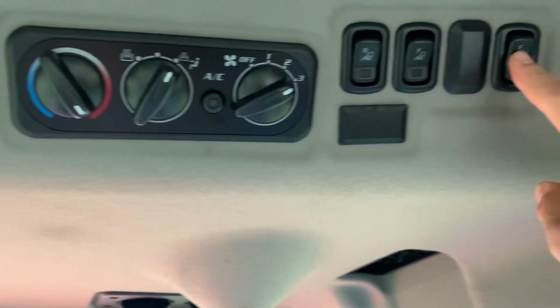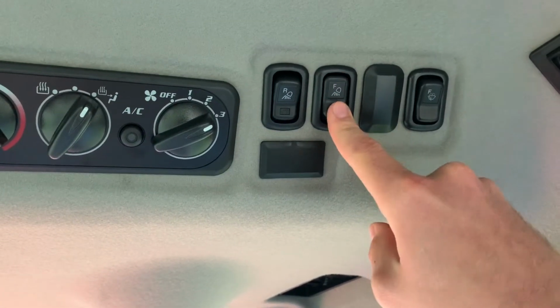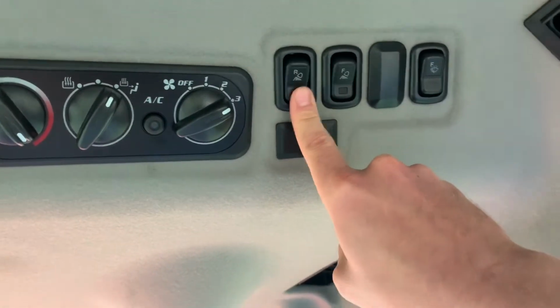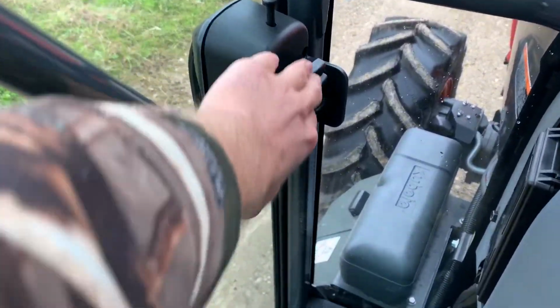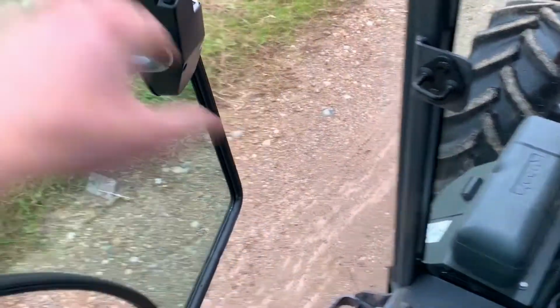You have your front windshield wipers. You got your front lights, and you got your rear lights. Still no side lights like I was wishing a company would. The doors open real easy. It's just a little switch you pull up, and they're all hydraulic, so it swings out by itself.